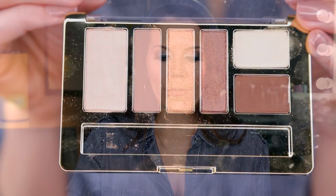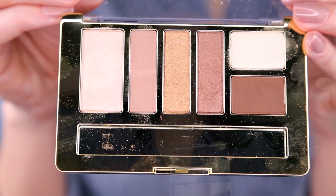Number 2, Bare Necessities. This one, the first color here is so incredible. Oh my gosh, it is like champagne heaven. It is just a beautiful, gorgeous, really intense.